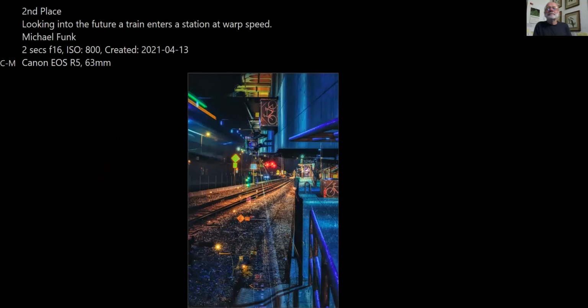Second place, Mike. Thank you very much. That was actually a double exposure during our scavenger hunt in downtown Petaluma. It was taken before sunrise. Both vertical and horizontal were the double exposures, and the train was just coming in up on the upper left. If I had increased the shutter speed just a little bit, we might have seen more of the train, but I thought it looked sort of futuristic, so that's why I did it. Thank you very much. Very nice. Congratulations.